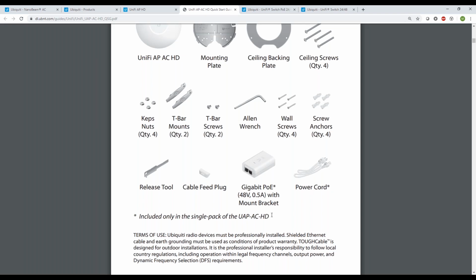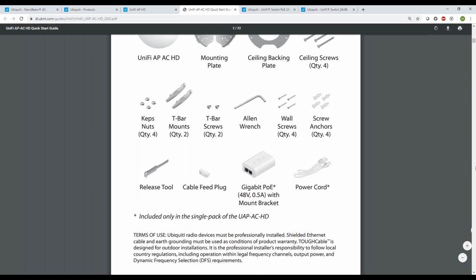Okay, perfect. All right, thanks for the follow-up on that one. The next question comes from Eric, who says: we use a ton of the UAP ACLR access points. Can we also use the outdoor mesh AP on the same system with a single SSID and roaming?